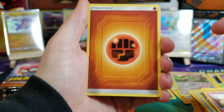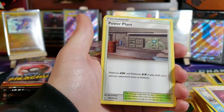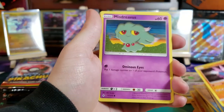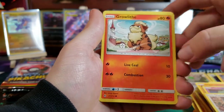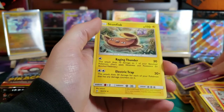All right. Fighting Energy. Frogadier. Beastbringer. Power Plant. Seal. Gligar. Misdreavus. Glammeow. Growlithe. Reverse Ghastly. And on the end is a regular rare Stunfisk.